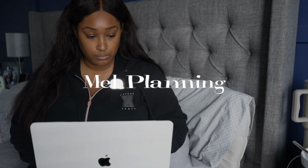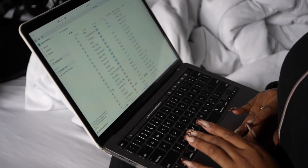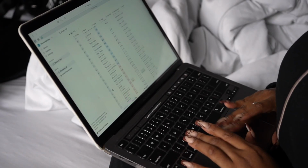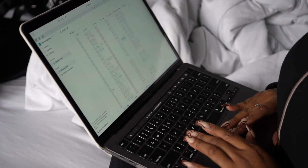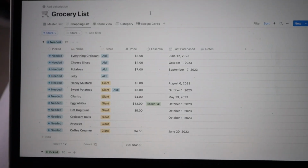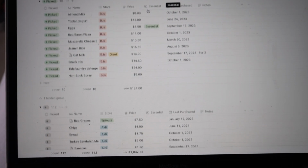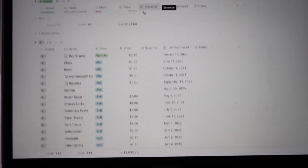So for me, it can get really, really busy around here. I wear a lot of hats. I'm a wife, a mom, content creator, etc. And sometimes it's easier to just plan my meals. So I'm going through my whole grocery inventory, figuring out what I need to get, things I need to get rid of, so it's easier for me to plan out a meal.